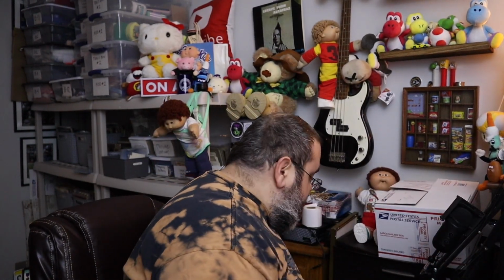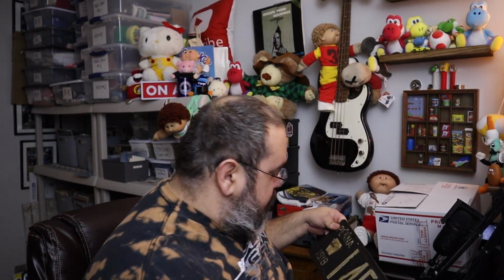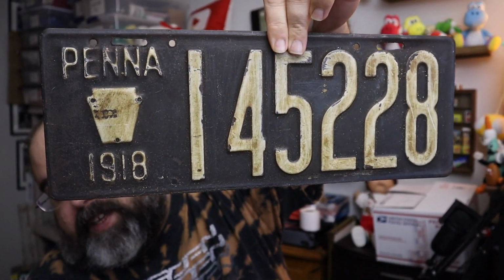Move over to eBay, where obviously the bulk of our sales are. Starting with another old PA license plate. This is from 1918. This thing looks heavy. It is. Some solid steel there. $25 plus shipping for that.